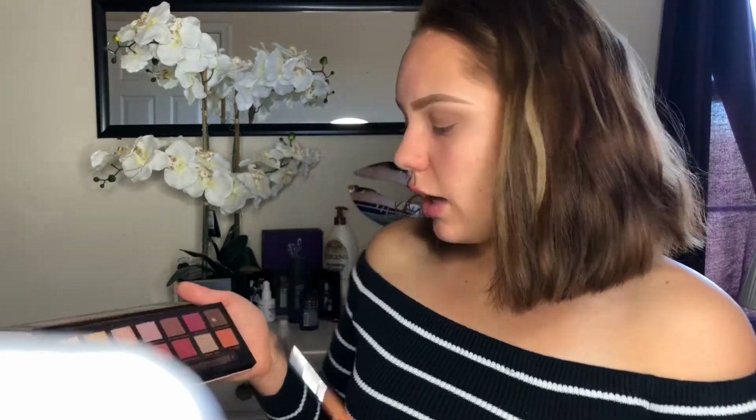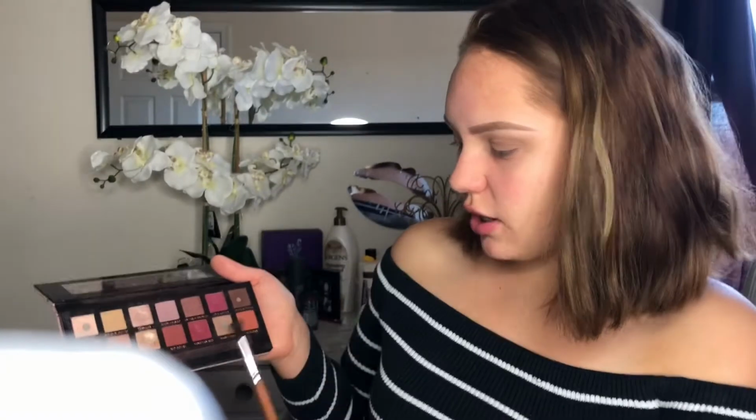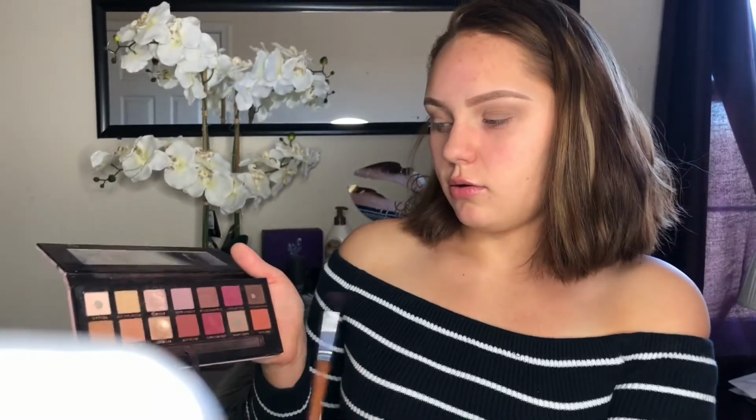Okay, now that I have all of that done, I'm going to go in with a slightly more tapered brush, this one from Vanity Planet, and I'm going to go in with the little shade of red orchard or however you say that. It's going to tap in there and take this a little bit below my crease.